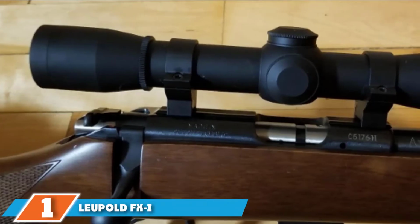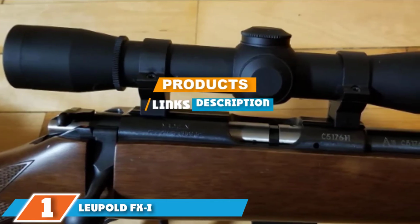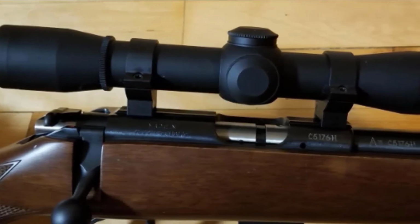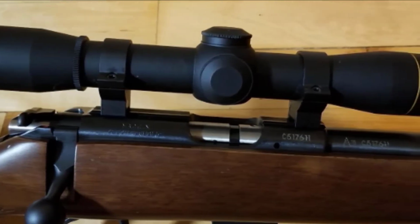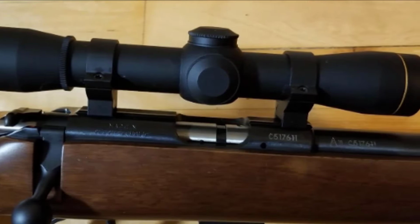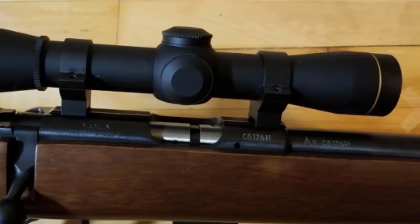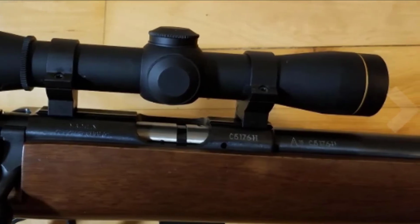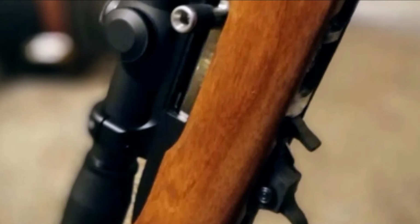At the first position of our list, we have Leupold FX1 Rimfire Fine Duplex. Expensive and minimalist? That doesn't make sense, does it? If that's what you're thinking, you are totally right to assume so. However, once you use this scope, you will understand where the money went. No other scope on this list packs such durable performance in such a small and lightweight design.